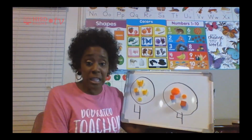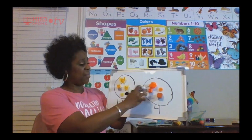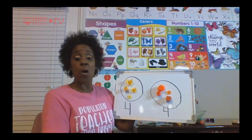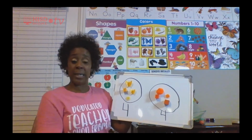So we counted all these fun objects. Everything in the yellow group is the same. Everything in the orange group is the same. But if we look at them, are both these groups the same? They're not. They're different because one is the yellow group and one is an orange group. But guess what? The number is the same because we counted them.